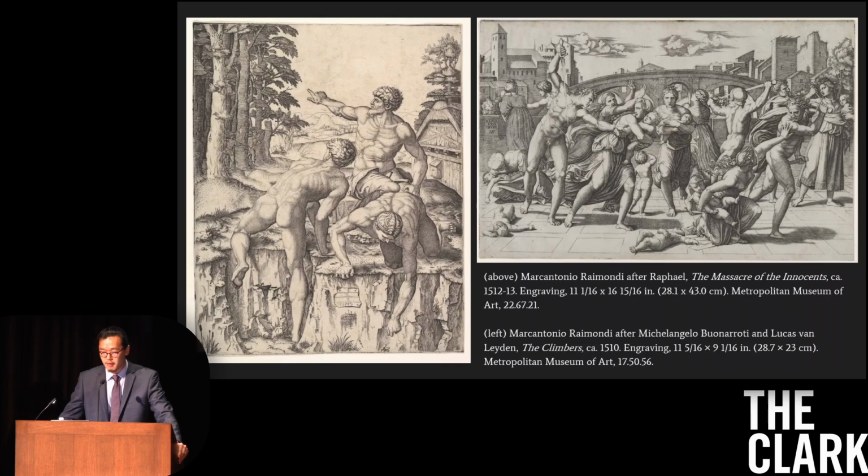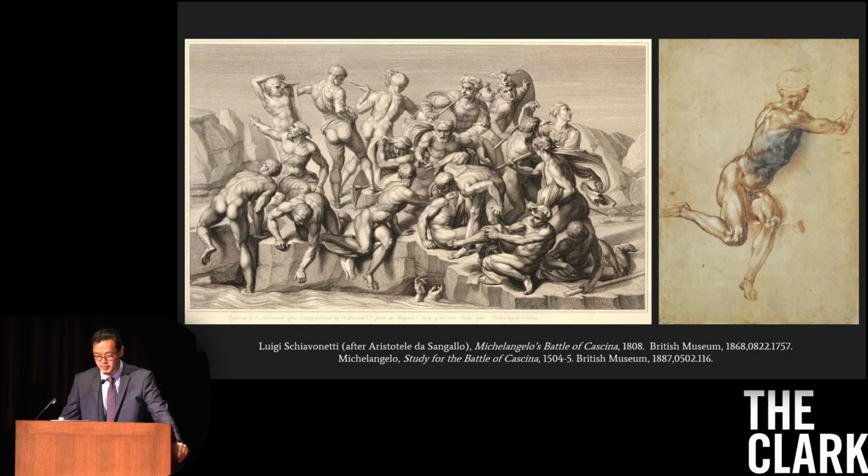ambitious works from his early years in Rome, dialoguing as they do with masters of no less renown than Raphael and Michelangelo. In the print on the left, Raimondi copied the central group of figures from Michelangelo's famous Battle of Cascina, an unfinished wall painting intended for the Florentine City Hall. It survived only in sketches and compositional drawings, but drew many aspiring young art students to Florence in the early 1500s. Raimondi studied them and extracted the grouping from the left edge of the composition. This grouping right here.